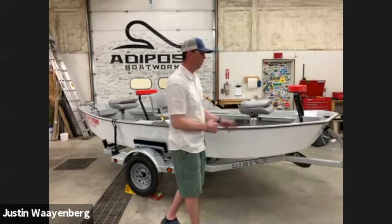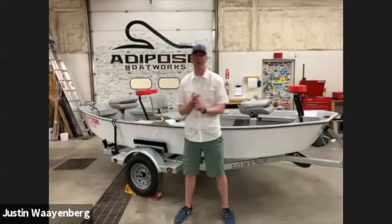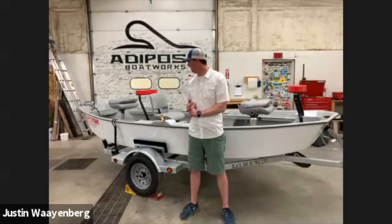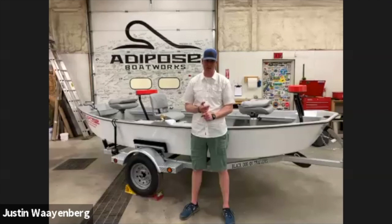Winterize, honestly, for drift boats, you don't have a motor, you don't have bilge or ballast, you don't have the things that a normal big boat might have. The biggest thing again is invest in a cover and tip the boat back.